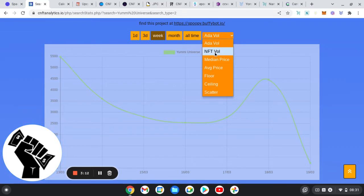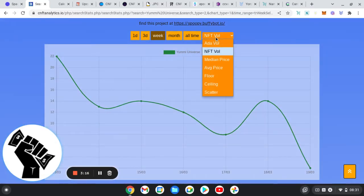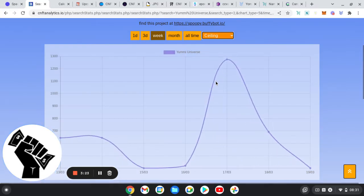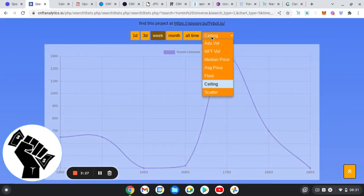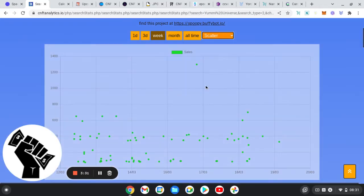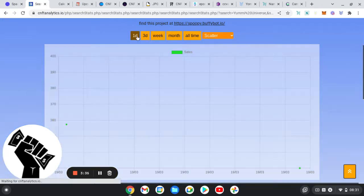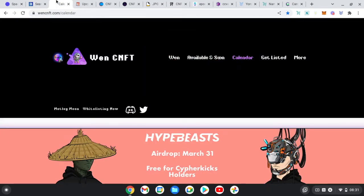You can look at the NFT volume, probably going to be the same. As you can see, there's so much information. You can look at the median price, average price, floor price, the ceiling. So much information that you can get from here to help you with flipping your NFTs, like when to buy, what to buy, how much volume's coming in, floor price, all sorts of different stuff is great.